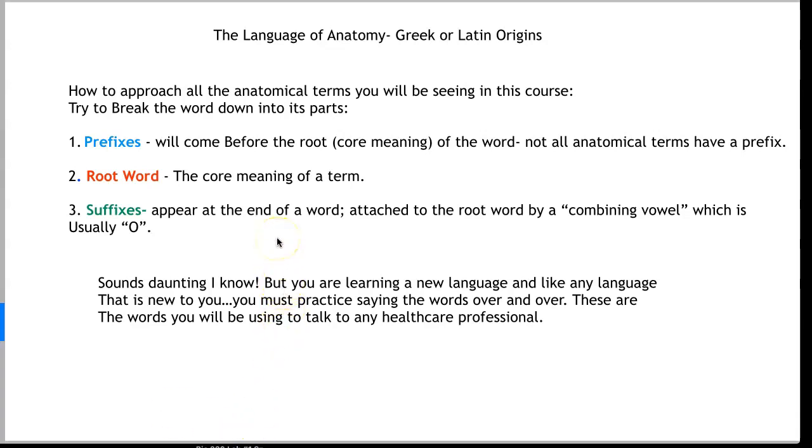Almost all anatomical terms are going to have a prefix, something that comes before the root word or the core meaning of the word. The root word, that is the core meaning. That is telling you what you are talking about. And the suffix comes at the end of the word.